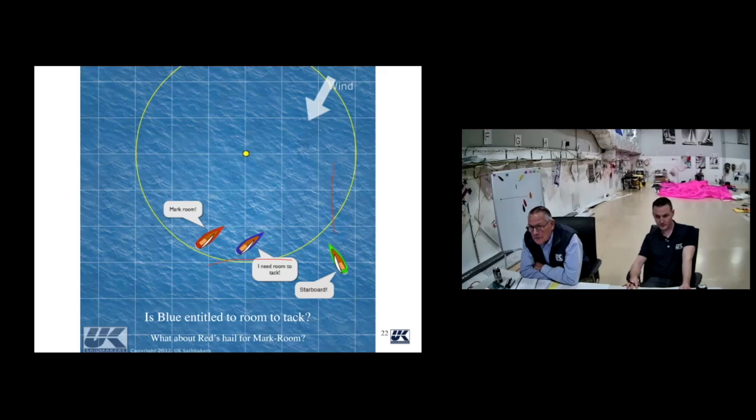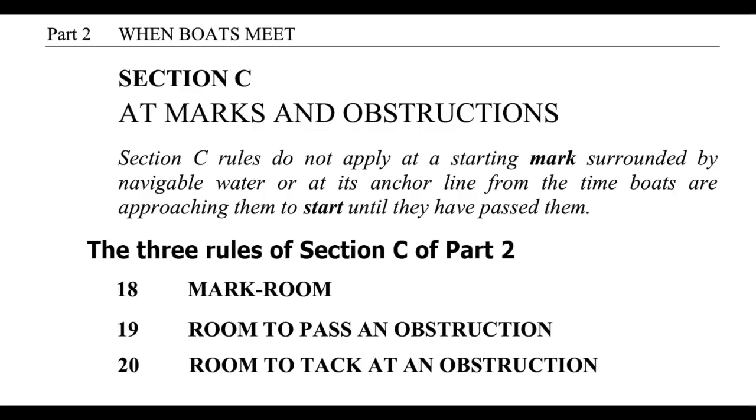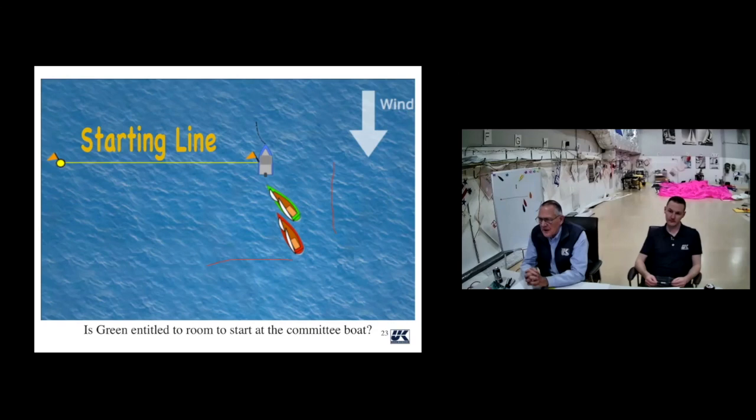Is green here entitled to room to start at the committee boat? Let's assume they were approaching the starting line to start. Is green entitled to room here? No. Rule 18 does not apply to a starting mark surrounded by navigable water. That's in the preamble to Section C of the rules. It's not a mark room situation.